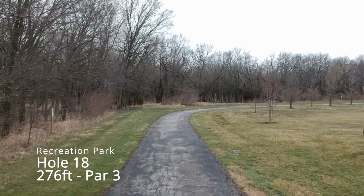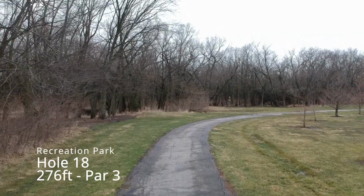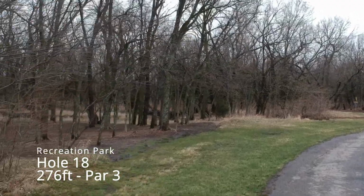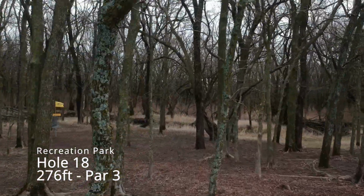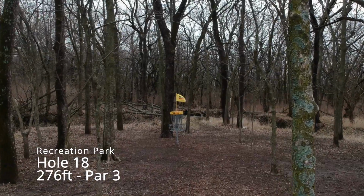You got OB on your right. You got to throw it hard down this tree line. Your gap's a little bit smaller, a little bit more protected, and the basket's hidden back in there a little bit. Not a long shot, but it's really tough to get up there for a birdie look. Otherwise, super fun hole.